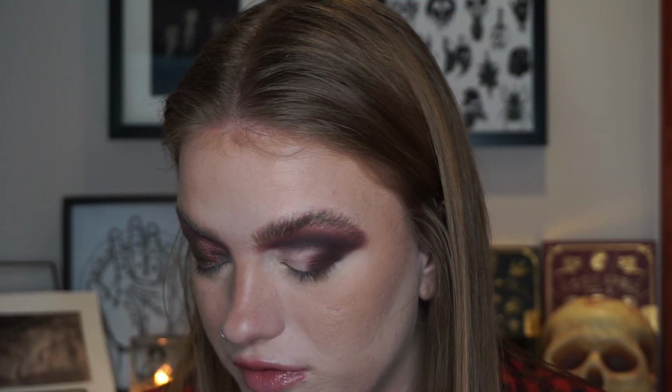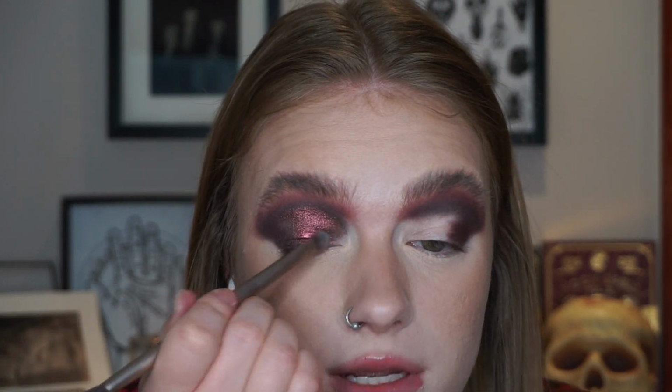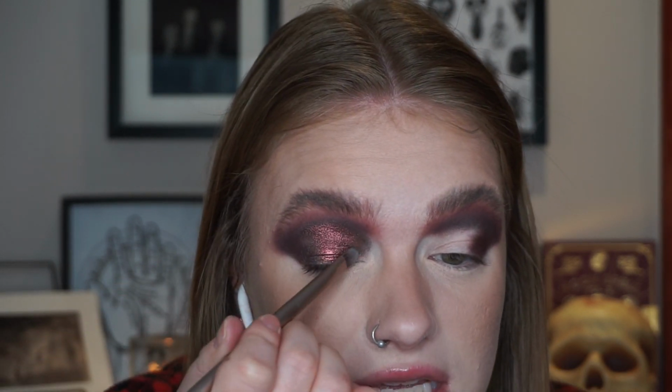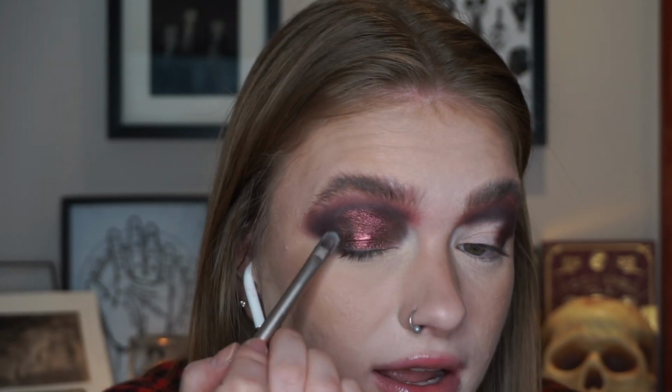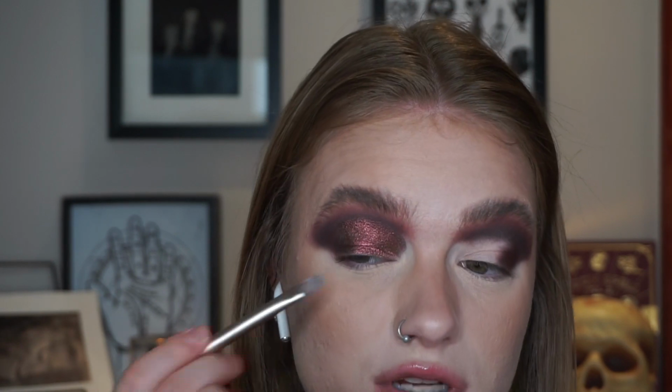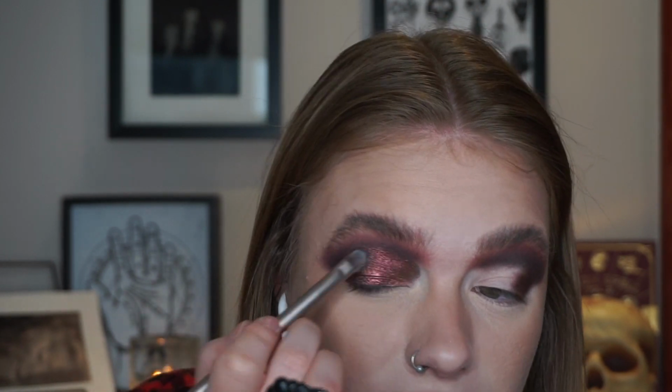and putting it all over my lid. And this is applying super smooth. It's picking up on the brush amazing. It's applying amazing. I feel like you could probably get a good amount of impact even if you were just using the shade dry. That's just pure speculation. And this is more smooth. It's not super sparkly or anything like that.